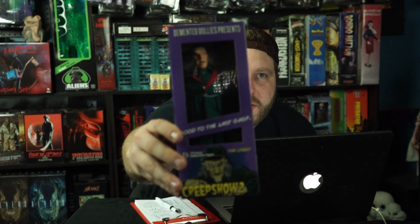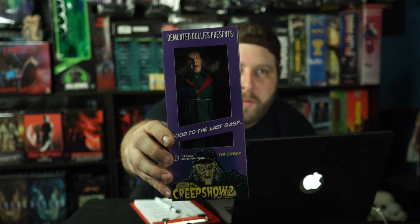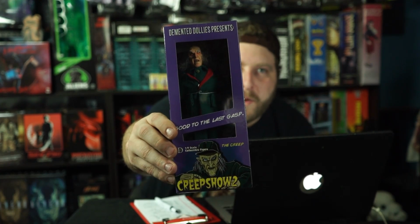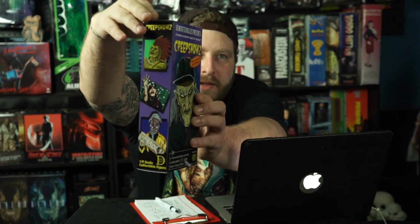We have one more for today's video. This is another one from Creepshow, but this one is Creepshow 2. This is the Creep, but this is not the comic book version. So this is the one that you'll see in the beginning of the film, on the back of the newspaper truck, kind of throwing out the newspapers. So like old creepy looking guy. This was number 30 of 60. Just kind of show you guys that stuff too.